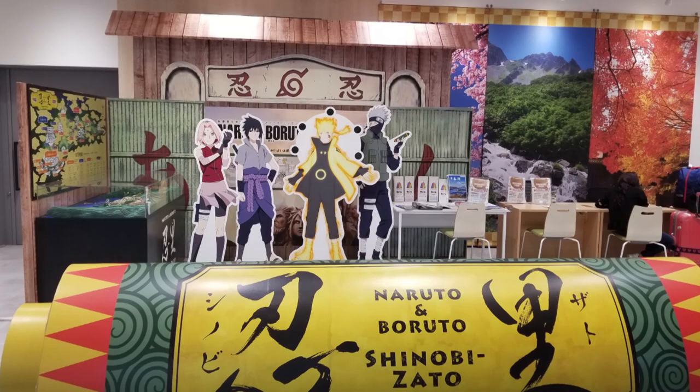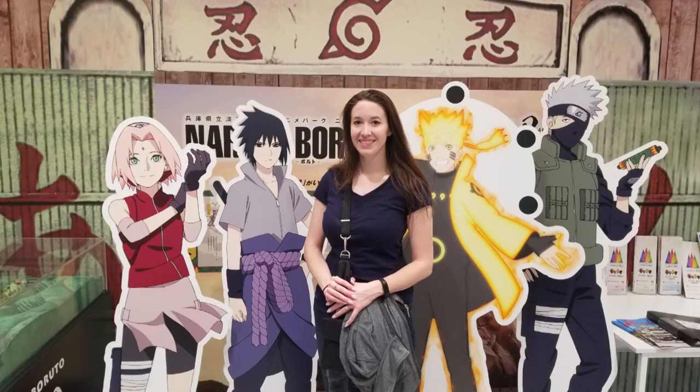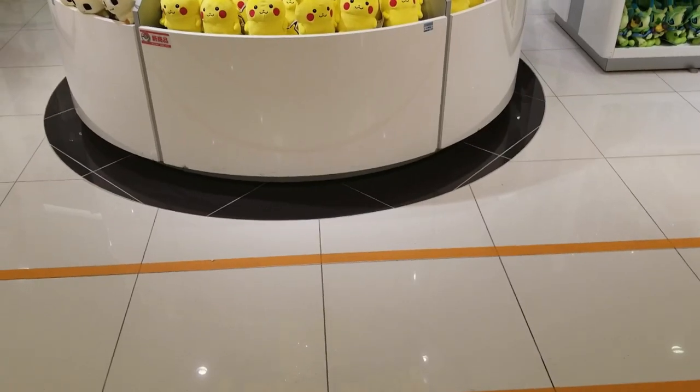While we were out in the area shopping, we came across this. I don't even remember what store this was in, but I saw it in the corner of my eye, so of course I had to take a picture of it. This is a model showcasing the Naruto and Boruto theme park, and it looks really awesome, and I really wanted to go. Of course, before actually leaving the store, I had to get my picture taken with the original Team 7. Can we get our picture?